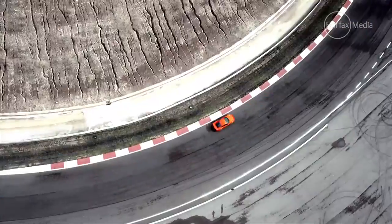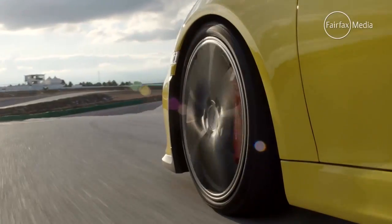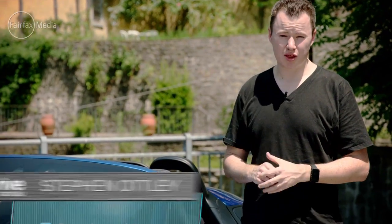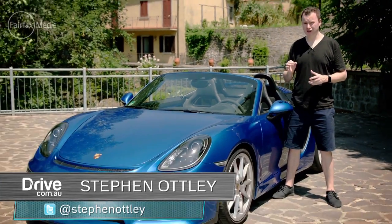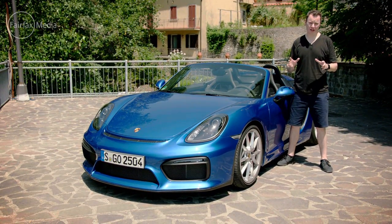This year has been a big one for Porsche with the launch of the latest generation 911 GT3 RS and the all-new Cayman GT4. And now comes this, the Porsche Boxster Spyder, a lighter, more powerful and more driver-focused version of Porsche's already impressive convertible.